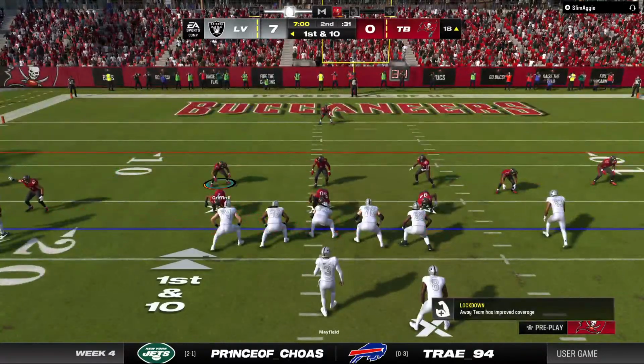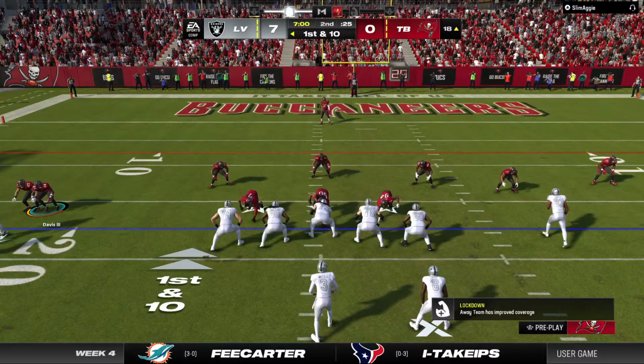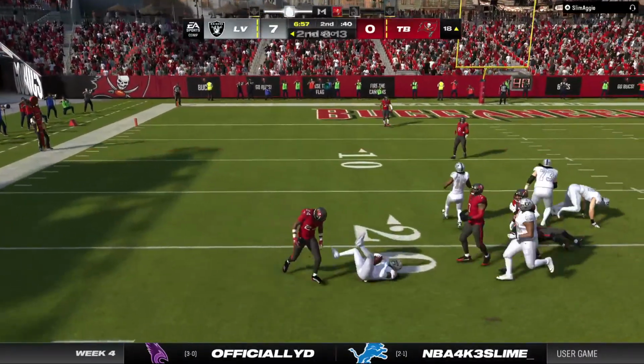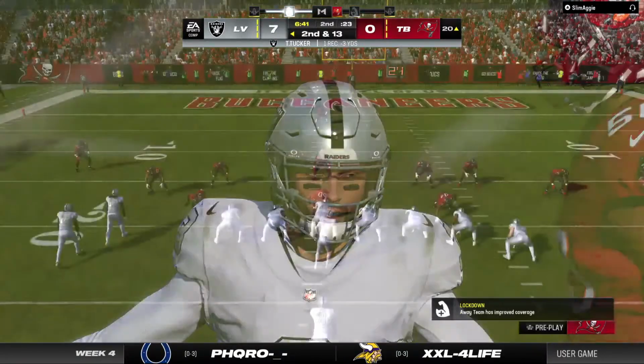So from inside the 20, here's 1st and 10 at the 18. Now Mayfield, looking left side, and he's got a man. That's Tucker. And they go the wrong way here, knocked back to the 20.